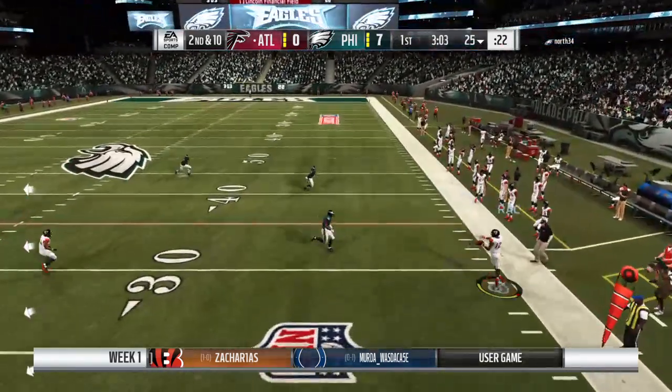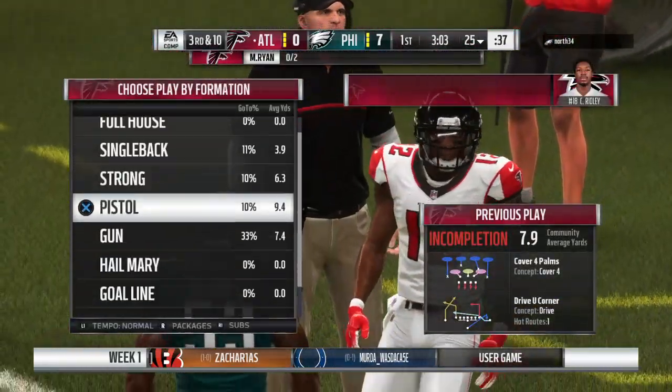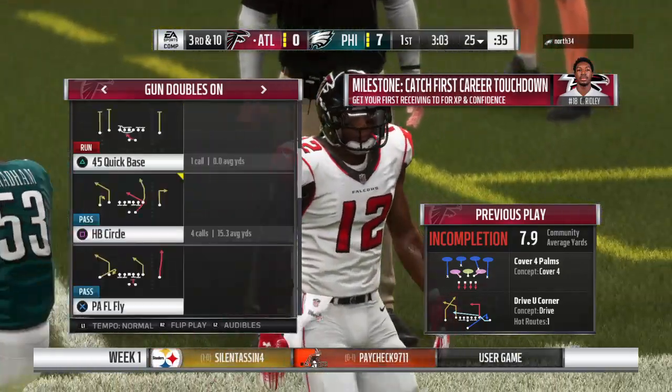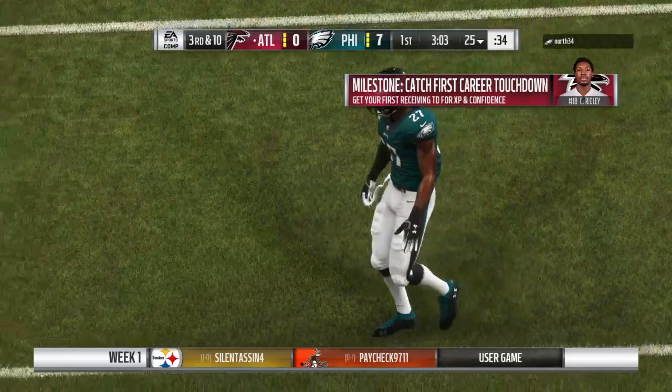2nd and 10. It's Ryan again. And he rifles one incomplete. He was looking for Mohamed Sanu there. And it'll bring up 3rd down.